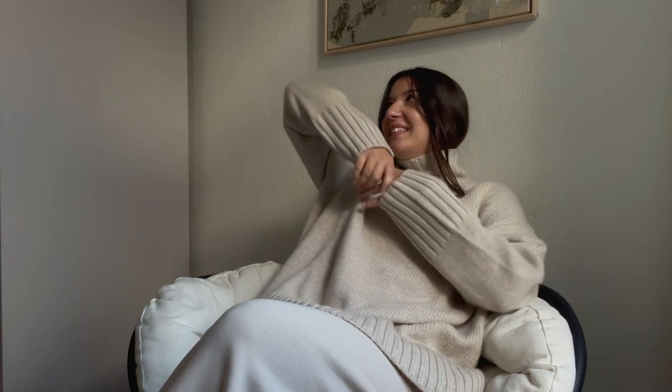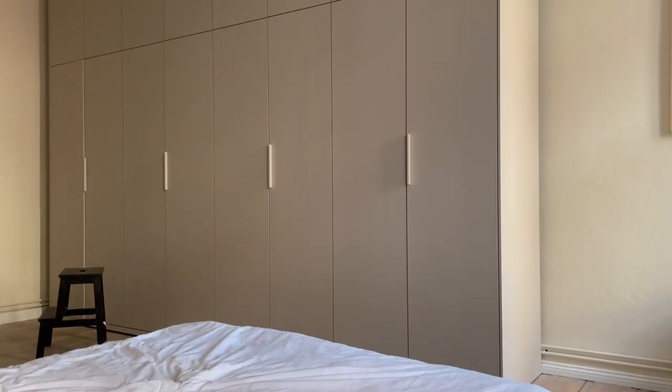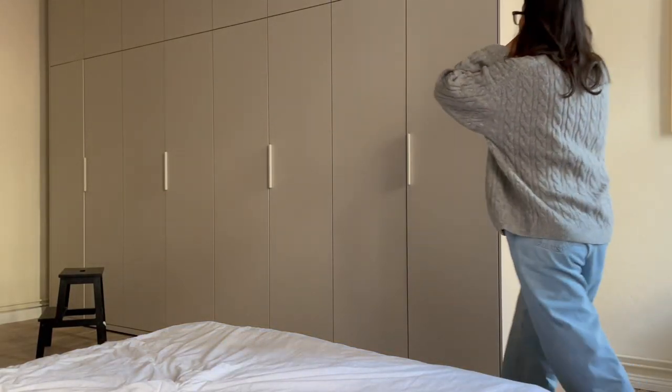Hello everyone, the time has come and I am so thrilled that I can finally talk to you guys about our new wardrobe and the whole process. And basically here is the reveal. We couldn't be any happier with our new tylko wardrobe.